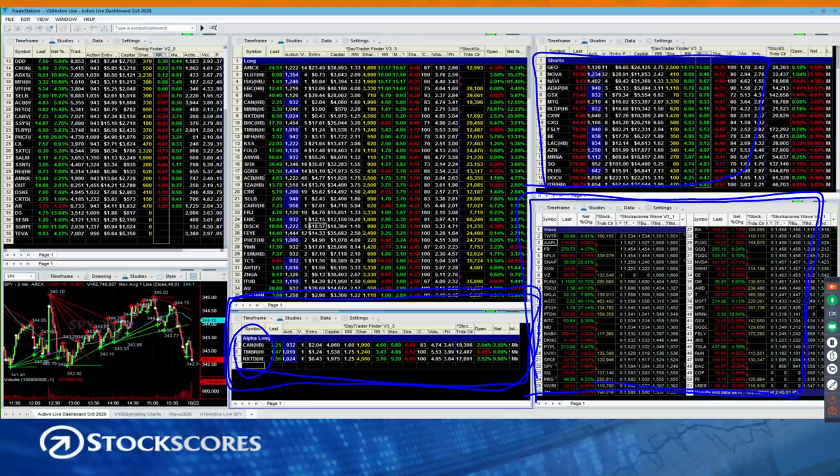So again, more signals there. That's a fairly new one. I just uploaded the lesson on that last weekend. We've been talking about this strategy for a couple of months on Active Live, and building some new tools. I actually have a new version of the indicator for this strategy. You see there, it says Stockscores Wave version 1-1. So I just have version 1-2, which I will be using. I don't know if I'll do it tomorrow, but soon. And it's got some improvements to make it run a little better.